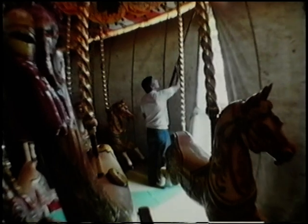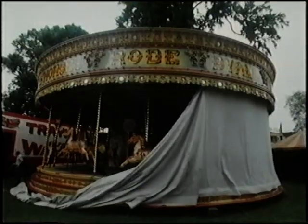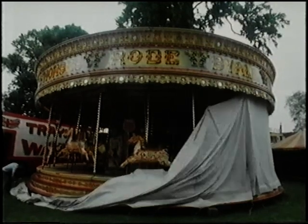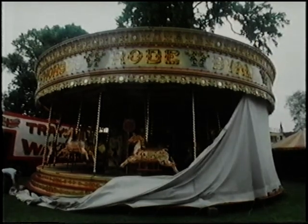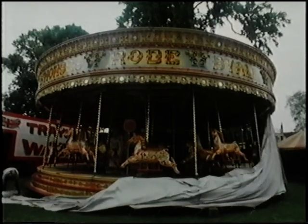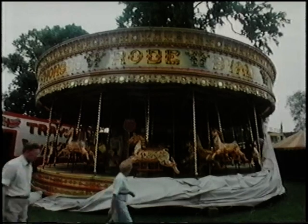The fair has come to town. It's early morning and already the showmen are busy setting up the rides and sideshows. This roundabout is very special. It's the oldest ride at the fair. The family who own this roundabout travel all over the country from fair to fair. It takes them about 4 hours to set it up.